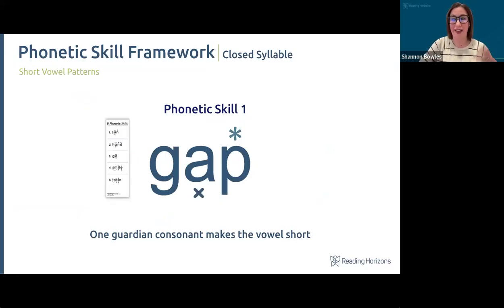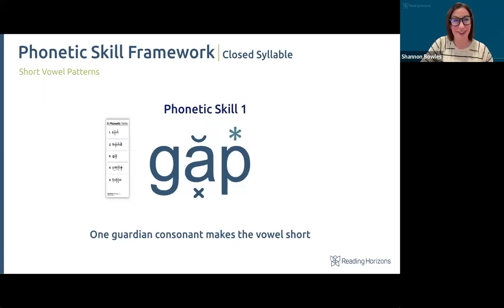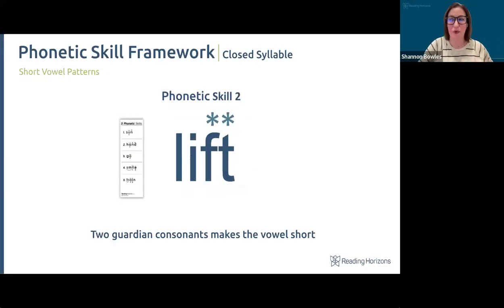So left to right, we're identifying the vowel A, and then coming up and around the end, we have one consonant following that vowel. We term it a guardian consonant. A guardian protects. It's going to help that vowel keep its short sound. The word is gap. So one guardian consonant makes the vowel short. That's phonetic skill 1. Phonetic skill 2, we're still identifying key features left to right. And now we're looking at what follows the vowel here. 2 guardian consonants prove the vowel short. The word is lift. That's phonetic skills 1 and 2 are closed syllables.